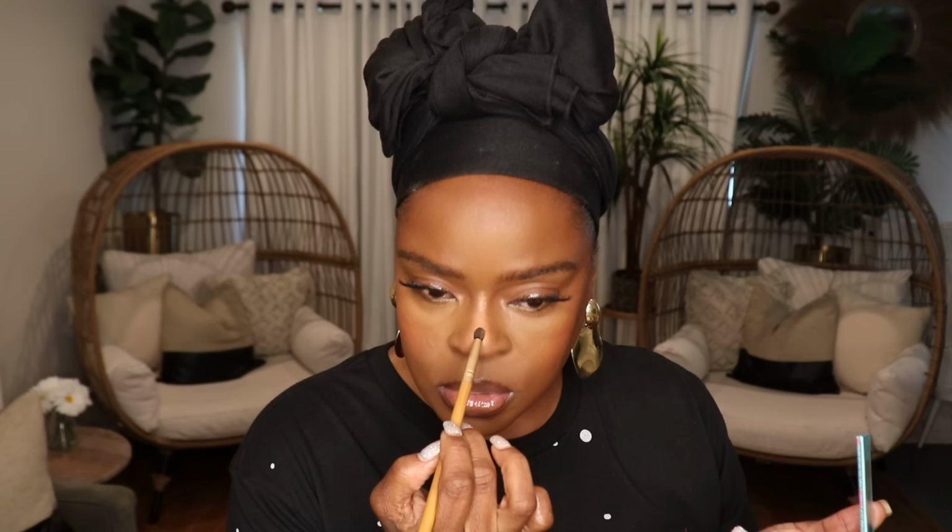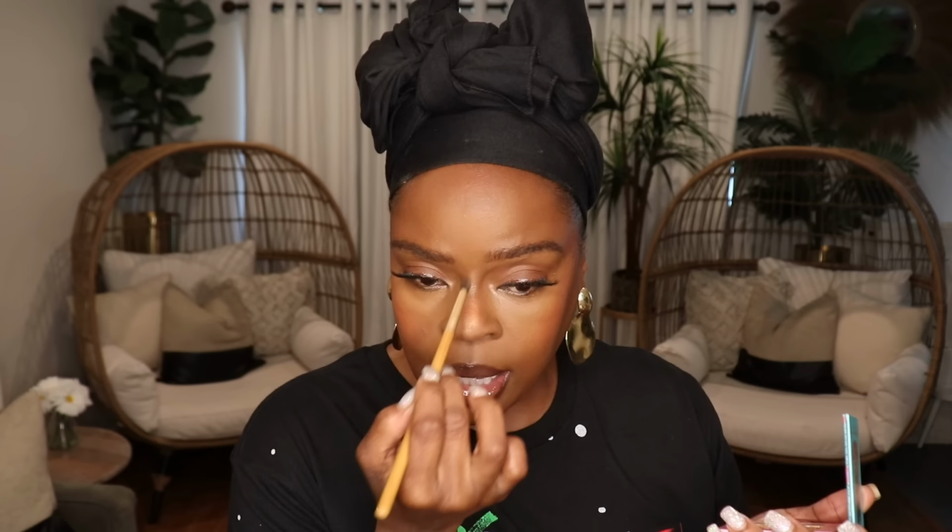But like I said, I do want to add a little highlighter. So I'm going in with the Tribe Highlighter Volume 2. This is broken. It's just a little corner left in there. So I'm just going to put a little bit on the tip of my nose. Just like that. Give me a cute little spot at the end of my nose. I'm going to put some on the bridge and just kind of drag it down so it doesn't look weird. And I'm also going to add a little bit to my inner corners.